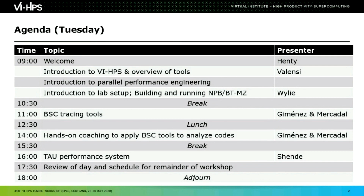Okay, one code. Okay. So normally during the VI-HPS workshop, we focus on helping users with their own code. Due to the format of this workshop, we will be mainly demonstrating the use of the tools through tutorial sample benchmark codes. But for the people among you who have a code already running on Archer, we'll be happy to help you with your code.